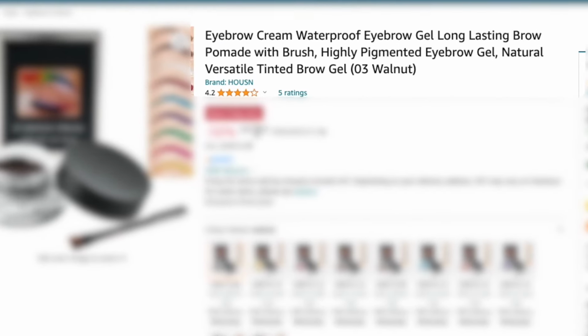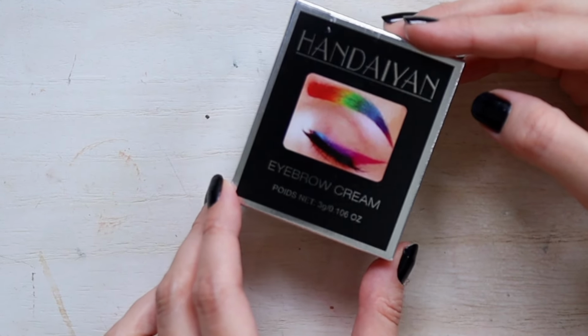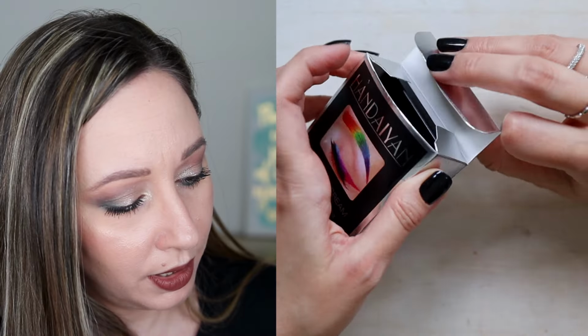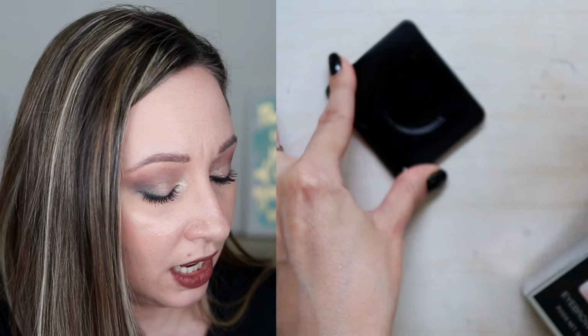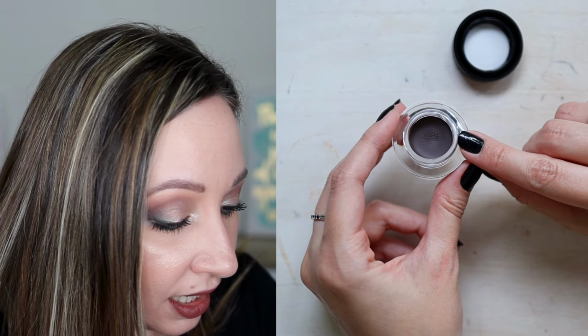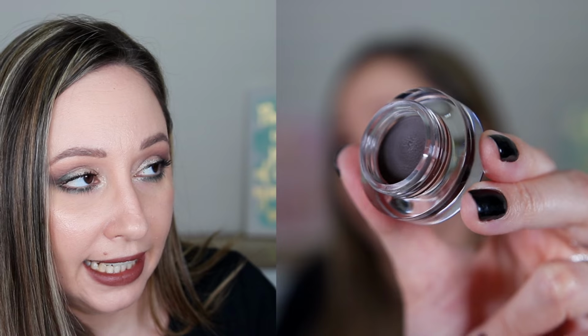Let's go now to a super affordable brow gel or brow pomade, because the description, you know, again has so many words on the packaging. It says Handayan Eyebrow Cream and they have this brow gel in so many colors. What do we have here? Oh, a little brush as well for tiny people. And I got the shade 3. It is a little bit dried out.